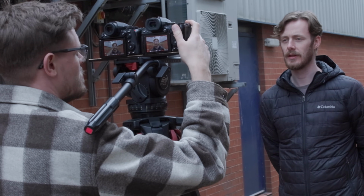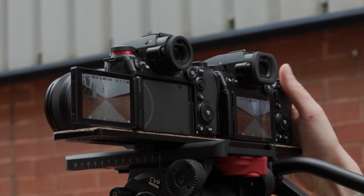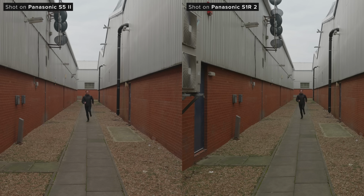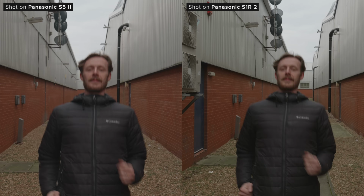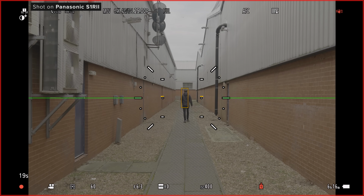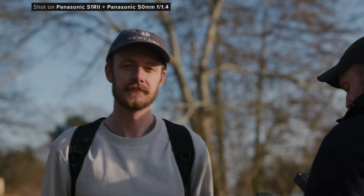We wanted to see how this new system performed against the S5 II, so we ran some side-by-side tests using the same 20-60mm lens across them both and the same autofocus settings, which were basically set up to be as fast as possible. Looking at the results, the S1R II looks a touch faster, but both do an excellent job at tracking Sam. Even when he's pretty small in the frame, the camera still knows that he's a human and it needs to track him. We also chucked the Panasonic 50mm f1.4 on wide open, and even with such a narrow depth of field, the camera tracks really well with no real pulsing or lagging. It is impressive what Panasonic have managed with these new autofocus systems for video, especially considering their previous systems.